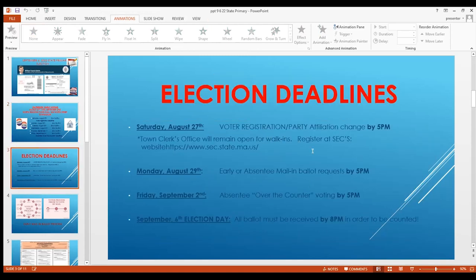So election deadlines, as I stated before: the last day to register to vote or change your party is Saturday, August 29th by 5 o'clock. You can go on to Secretary Galvin's website and they have everything on there that you need. You can register to vote, change your party, change your address, change your name, or you can just walk into the office. But the deadline is 5 o'clock on August 29th, that's a Monday.